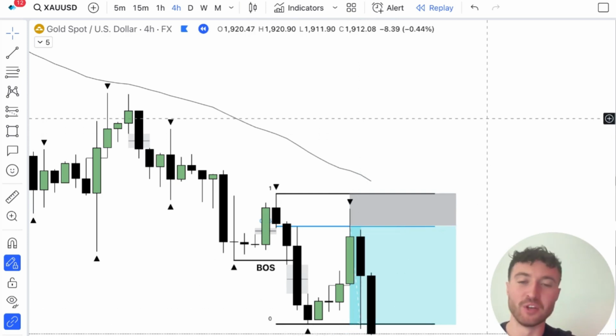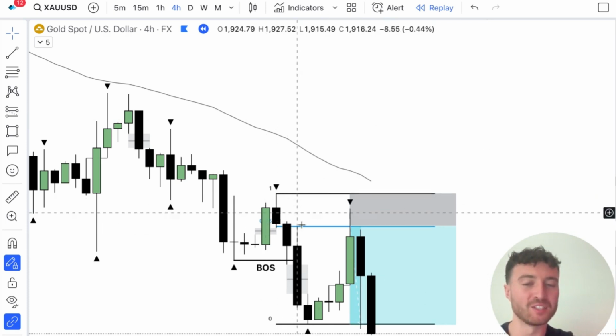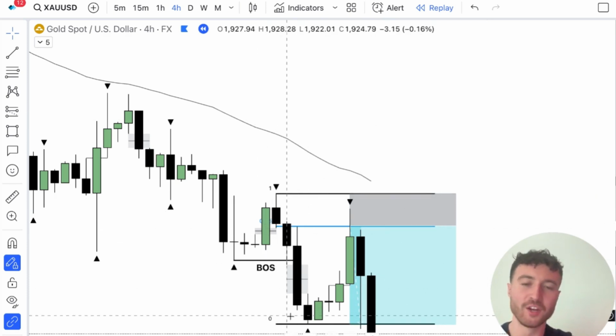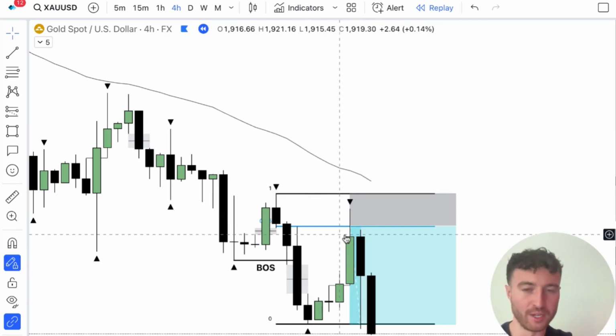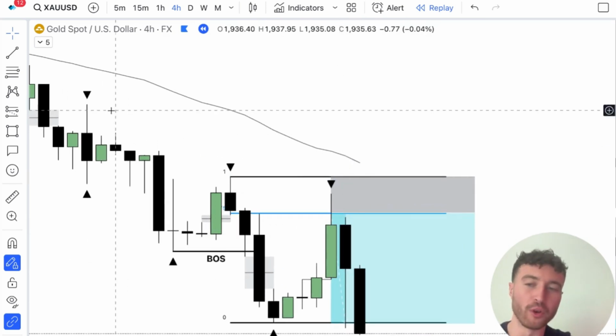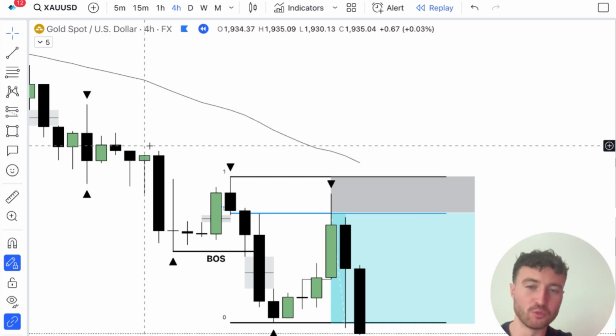Okay, but it's nice to see when everything lines up, when all of the confluences line up, you can get these very, very fast moving trades. Okay, you can see we did suffer some drawdown.